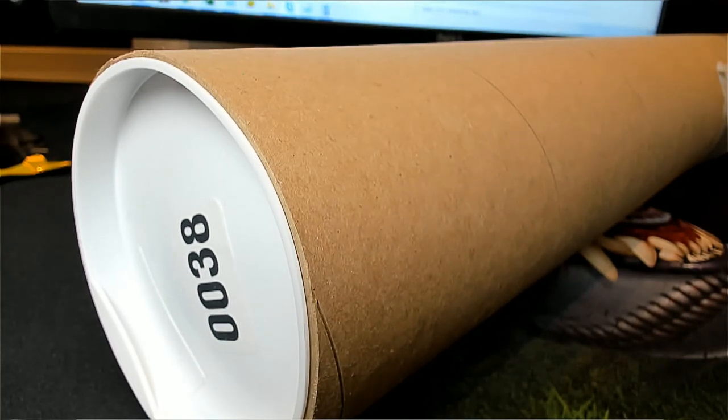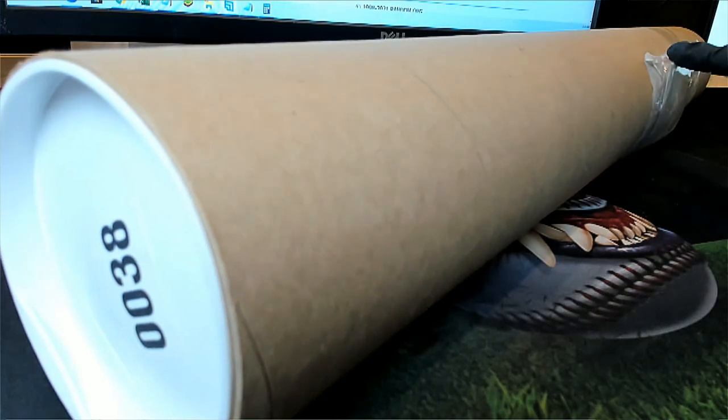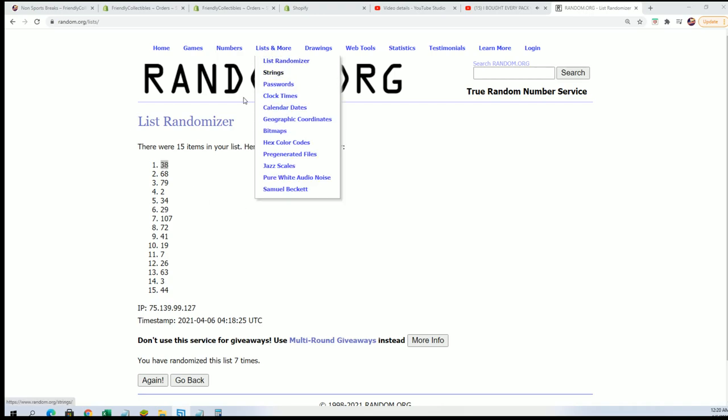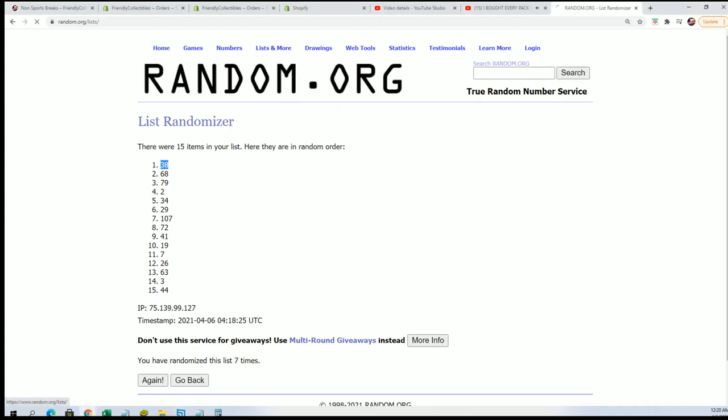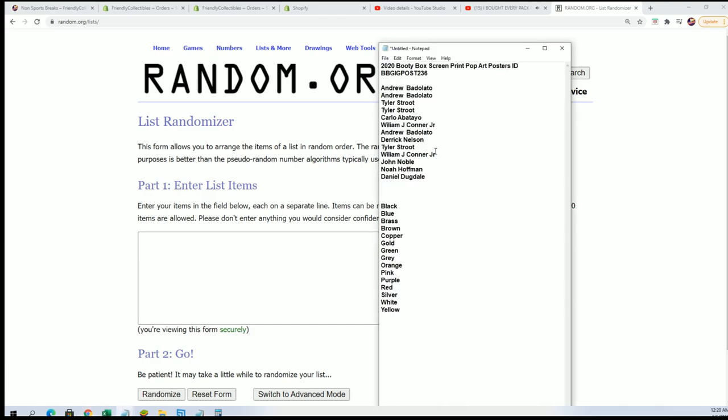All right, so that's our number 38 pop art poster. We're going to be opening up that envelope right here and finding out our winner. You want to get your name, you want to get your color matched up with the color that's inside that envelope to be the winner in the rip and hit. And so let's start things up in the 236 break.